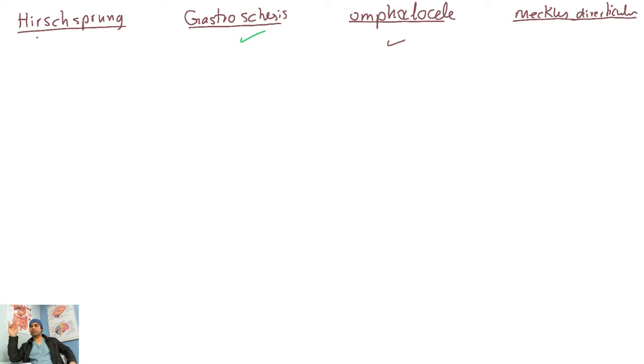Neuroectoderm will form two things: notochord and neural crest cells. Peripheral nervous system comes from neural crest cells. So we need to understand that. Neural. Can you guys see the color? Crest. Why crest?